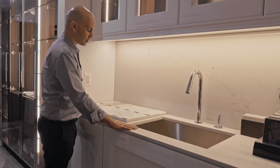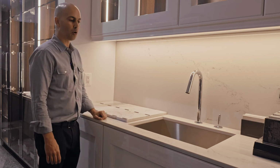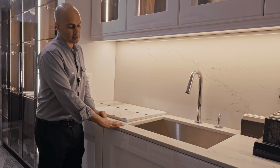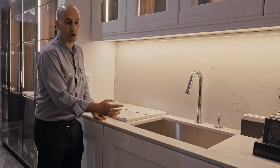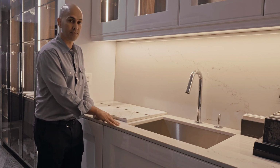Different finishes. So this is a glossy finish. They have a matte honed finish. Beautiful application. Works beautifully, obviously with white cabinetry, or you can contrast it with a darker color.